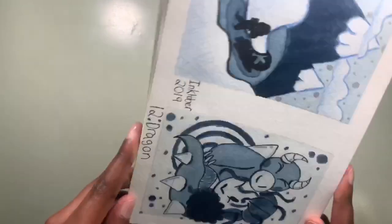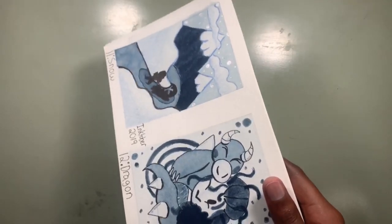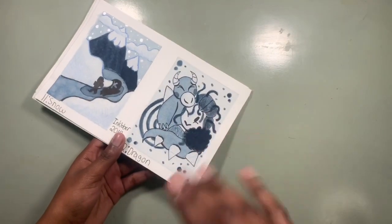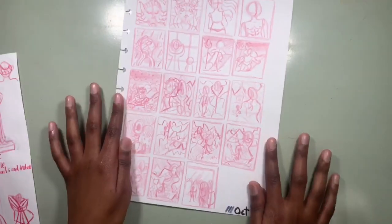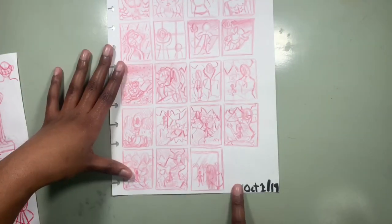So now that we're done with all of the Inktober stuff, now I can move on to all the other sketches that I did during October and also in November. And I'm pretty sure I don't have any Huevember pieces because I didn't do Huevember traditionally, I did it digitally.